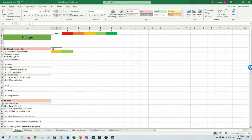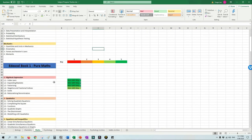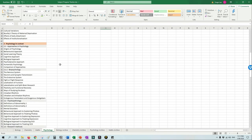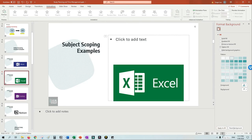So you can even grade yourself at a topic level, how well you're doing in biological molecules as a summary of all of these, or you can do it at a smaller level, or even at a question level as well. So you can do this throughout your whole chemistry and also your whole mathematics as well. As you can see, she's already begun doing some of these as well, and even in psychology you can probably do this as well. So this is how you can use Excel as one of the scoping mechanisms.